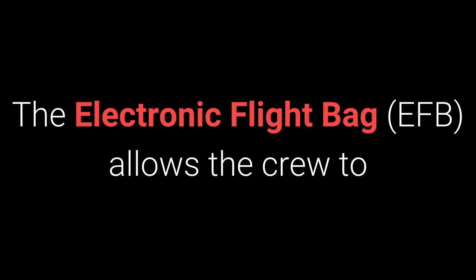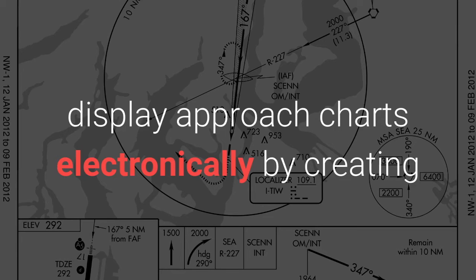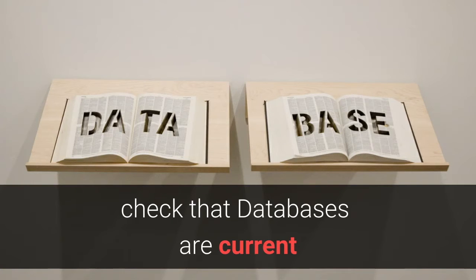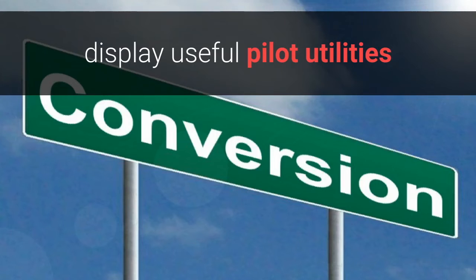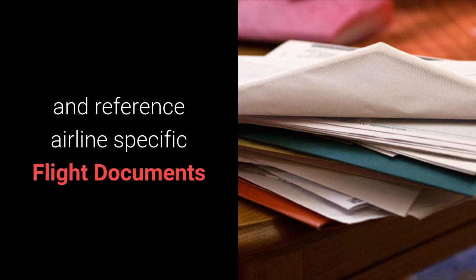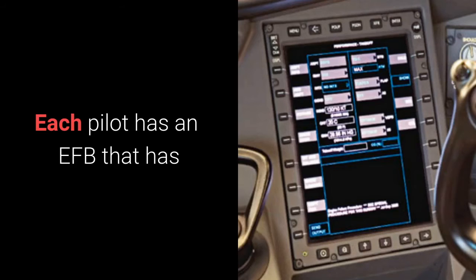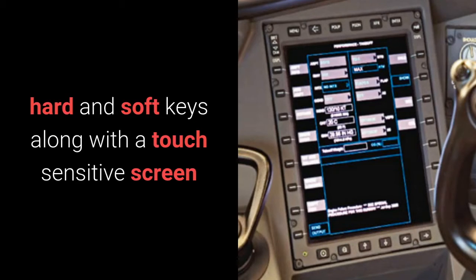The Electronic Flight Bag, or EFB, allows the crew to display approach charts electronically by creating chart clips. Calculate performance for takeoff and landing through an onboard performance tool, or OPT. Check that databases are current. Display useful pilot utilities. And reference airline-specific flight documents. Logbook and flight manuals are referenced through a documents folder. Each pilot has an EFB that has hard and soft keys along with a touch-sensitive screen.